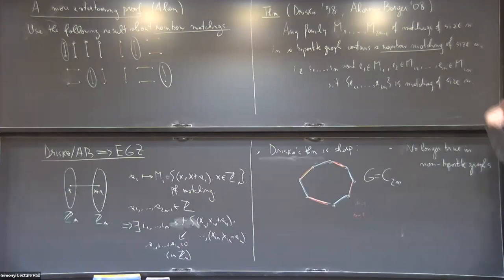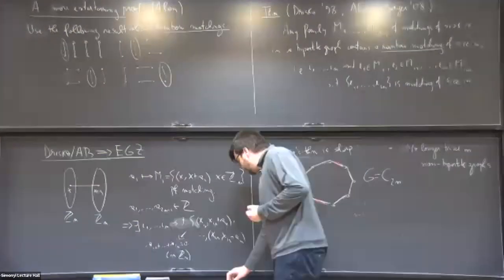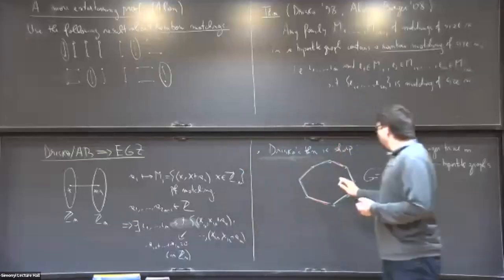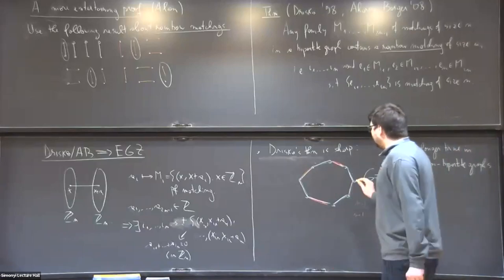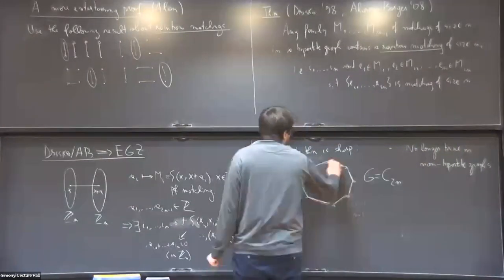So it's not necessarily true that if you have 2n minus 1 matchings, you get the rainbow. What can you do? Well, you can add one extra matching to this picture, provided that n is even. So for example, you can put these diagonals.